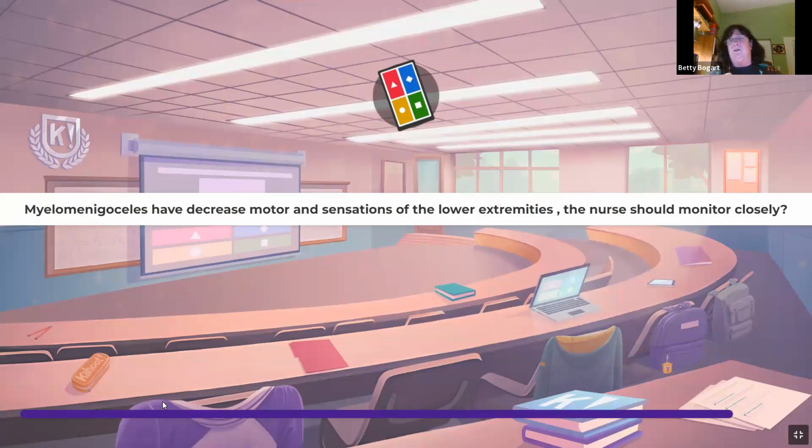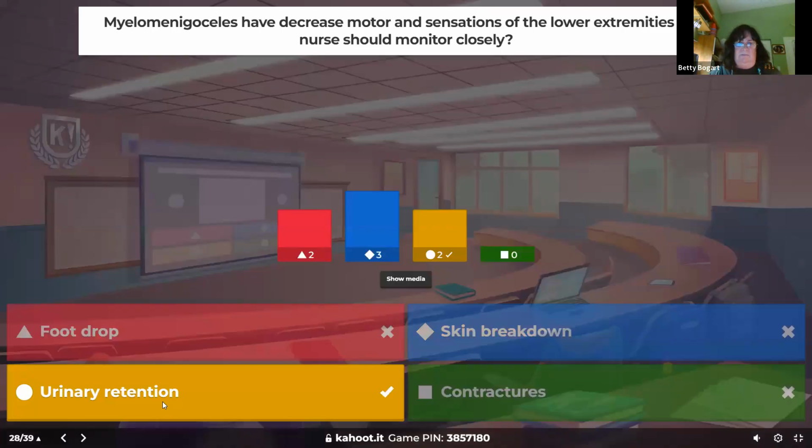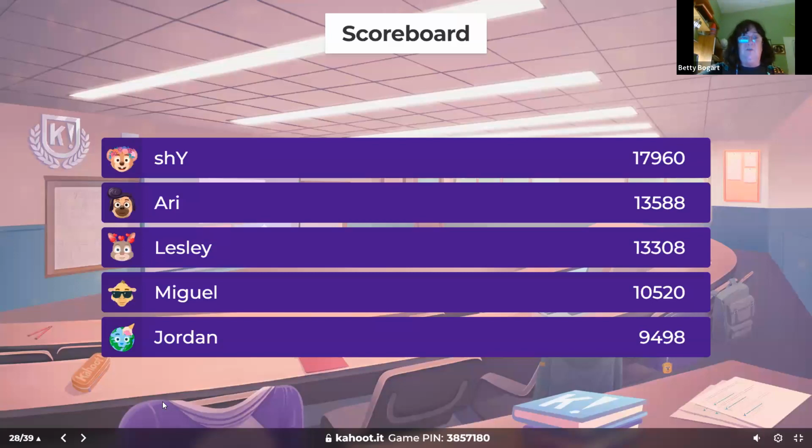The nurse should monitor closely what? What is your priority to be monitoring these children? Remember, those nerves are ripped out of the lower extremities and there's numbness and they don't move. You know, they don't feel down there. So what's the big deal? It's urinary retention and bowel function. Okay, those two things. Foot drop, skin breakdown is not as important as urinary retention. We want to make sure that we drain that bladder.